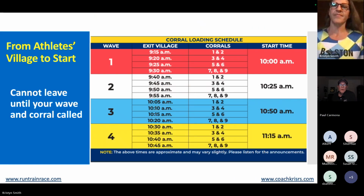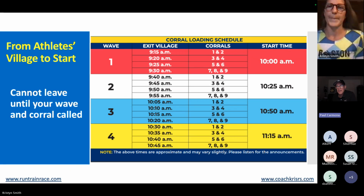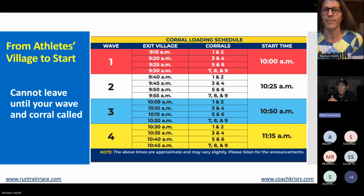All right. Once again, there's the loading schedule for the exit from the village. The very first group leaves at 9:15. They're in corrals 1 and 2. So you can see it's 30 to 45 minutes before each wave start time. The last corrals of wave 1 leave at 9:30. That's corrals 7, 8, and 9, and it's a 10 a.m. start time. That leaves you about 10 to 15 minutes waiting in the corral. So by the time you walk down there, you've got a couple of minutes to hit the porta potties, and then it's time to get in the corral and it's time to go.